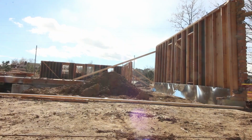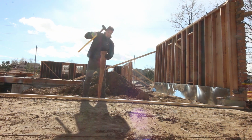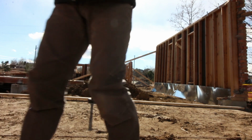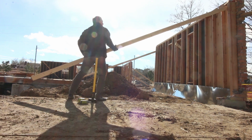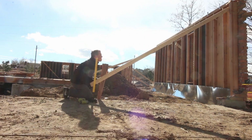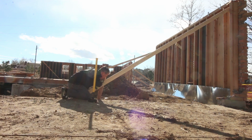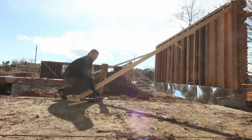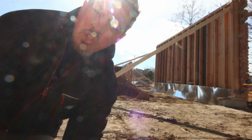I'm going to go address the wall now. It's windy today. It's not totally straight, but it should hold in this crazy wind we're having. All right, well, that's up.